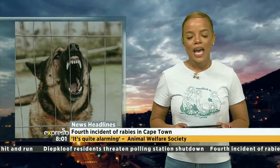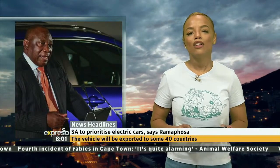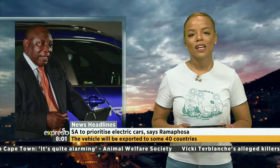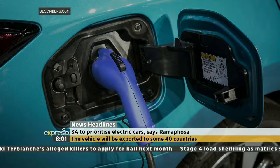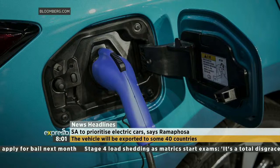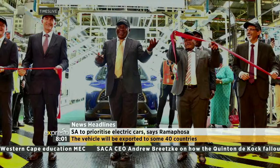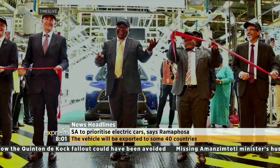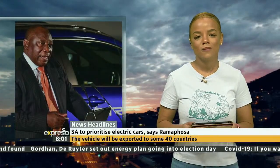And then South Africa has identified 3 key priorities for climate action, including increased production of electric vehicles. President Cyril Ramaphosa has said the state will also focus on reducing carbon emissions at Eskom and fast-tracking plans for a green hydrogen economy. Ramaphosa was speaking at a ceremony to mark the start of production of hybrid cars at a Toyota factory in Prospecton, KZN. Toyota is investing 2.6 billion Rand in the production of the Cross Hybrid, the first time a hybrid vehicle will be manufactured commercially in South Africa. The vehicle will be exported to some 40 countries.